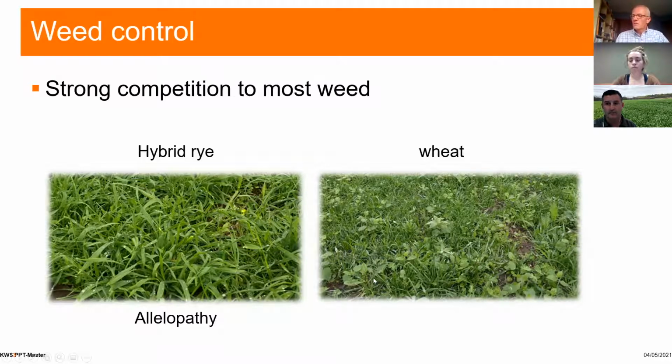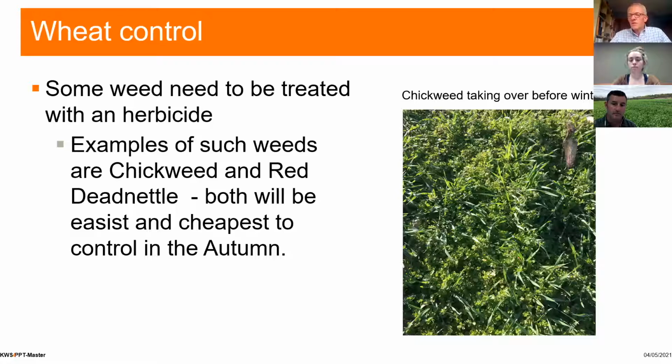Of course, there are some weeds which typically come and grow fast in the autumn, like chickweed and red dead nettle. These two can be quite vulnerable, and therefore, if they are present, which they can be, we always recommend these to be treated in the autumn. This is because they can be very harmful to the autumn development of the cereals, but also because they are much easier to treat and control in the autumn. Quite often they can be controlled in the autumn as soon as they germinate with a very low dose of a herbicide, and this way make it also economically more acceptable.